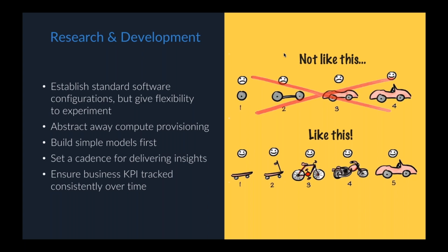And a really interesting point here is build simple models first. I was talking to somebody a while ago and they had a great point: your first model in production on a project should just be a simple regression. That will be better than a human could do anyway. And if you can get that into production, then you can go back and use TensorFlow and make it better. But don't start with the most complex thing.